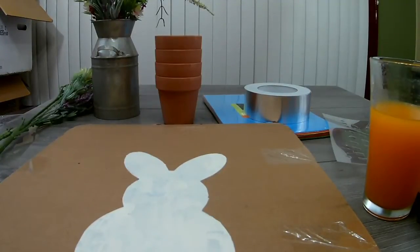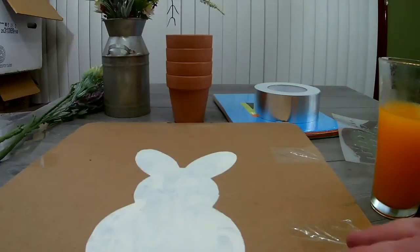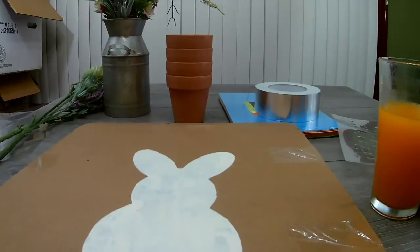And I am going to leave it there, let you watch the bunny dry while I go into the kitchen real quick and try to rinse off my stencil so I don't end up getting it stained too bad. I'll be right back.